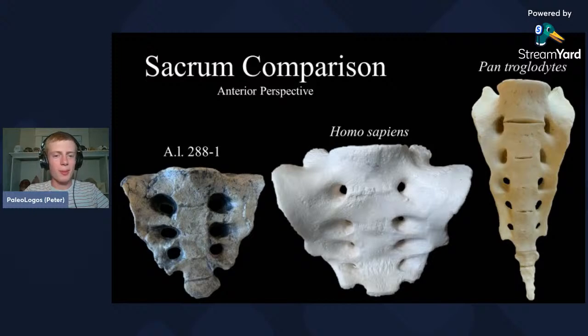Now, some people want to take this so far as to say, Lucy's sacrum looks like a human sacrum more than a chimpanzee sacrum, therefore it is a human sacrum. And that is a really, really bad line of argument. It's like saying a dolphin looks more like a whale than a pig, and therefore dolphins are whales. Okay, let's say a blue whale. A dolphin looks more like a blue whale than it looks like a pig, and therefore a dolphin is a blue whale. No, that's not how it works.